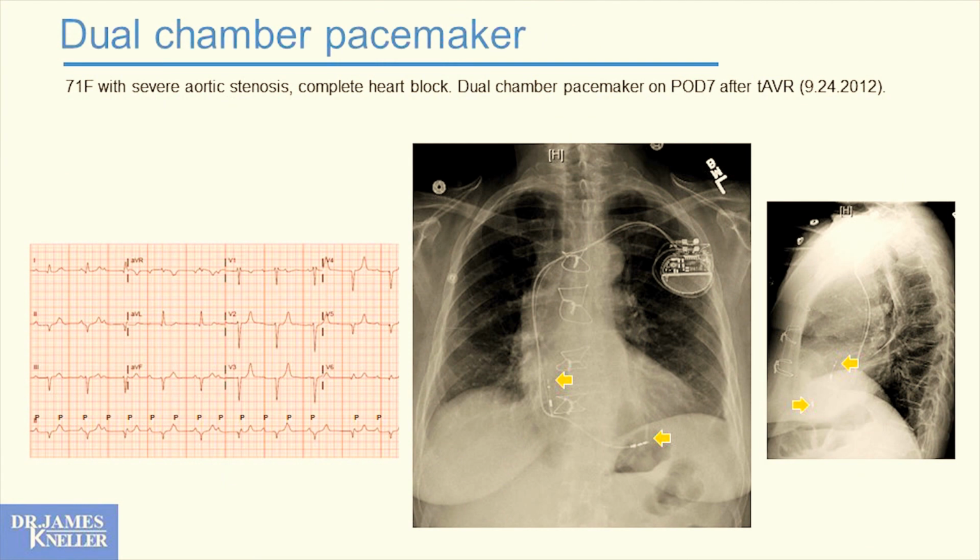Here's someone with complete heart block, and that's a beautiful implant. And we see a lead both in the atria and then the tip of the right ventricle. What we've learned is that if you pace that bottom chamber in that position over 20% of the time, that person will go on to develop a cardiomyopathy. And we want to be very sensitive to that and offer individuals something better.